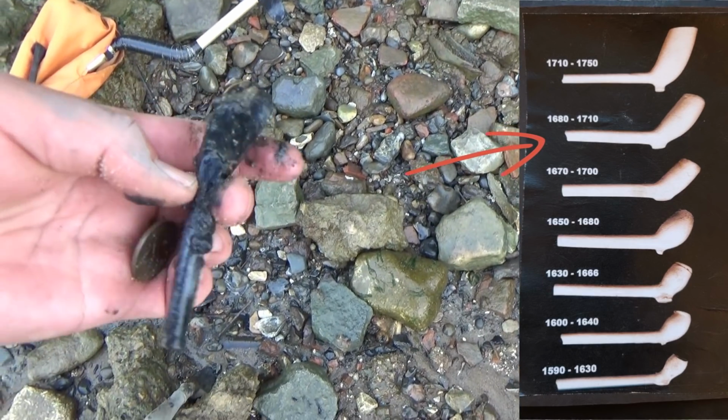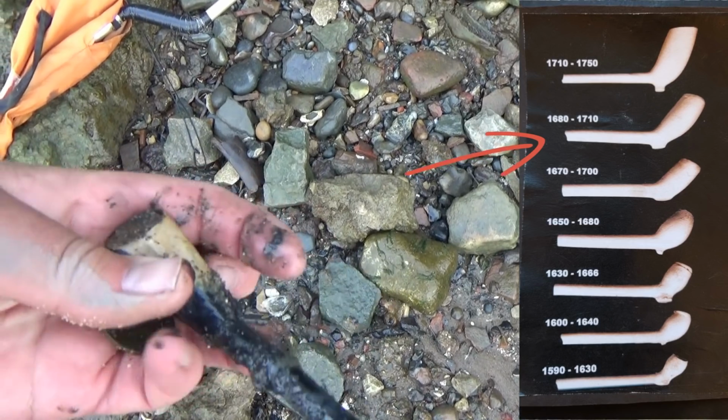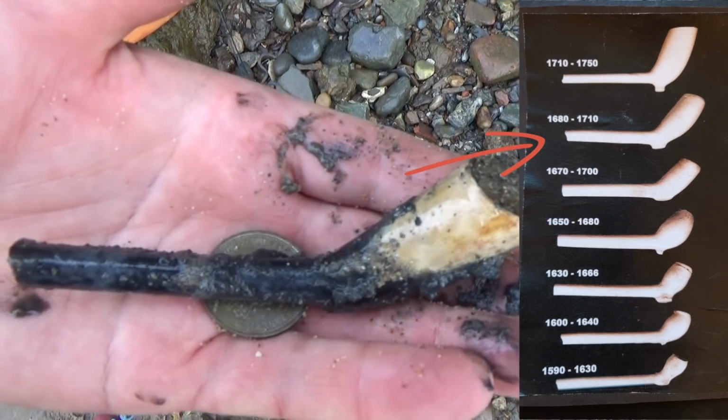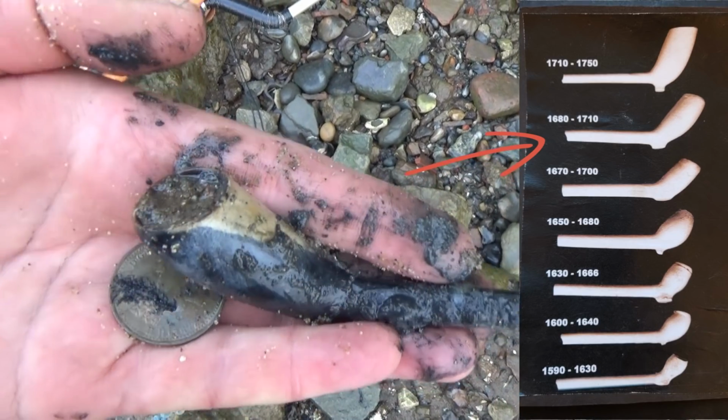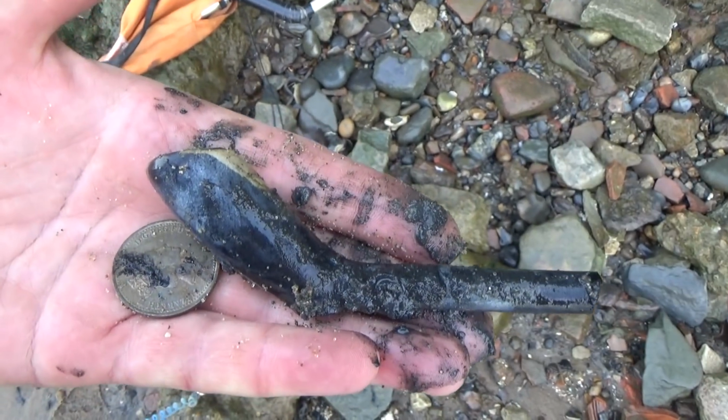It's still black at the moment, but in a couple of days that will be all the same colour as that little bit there that was poking out. A mid-1700s clay pipe.